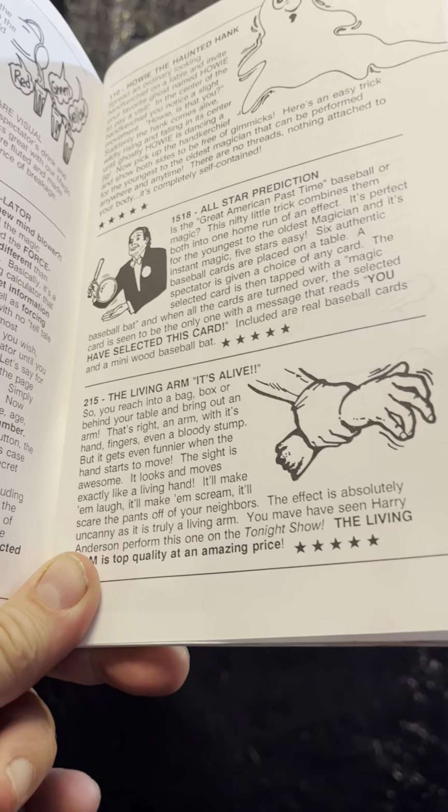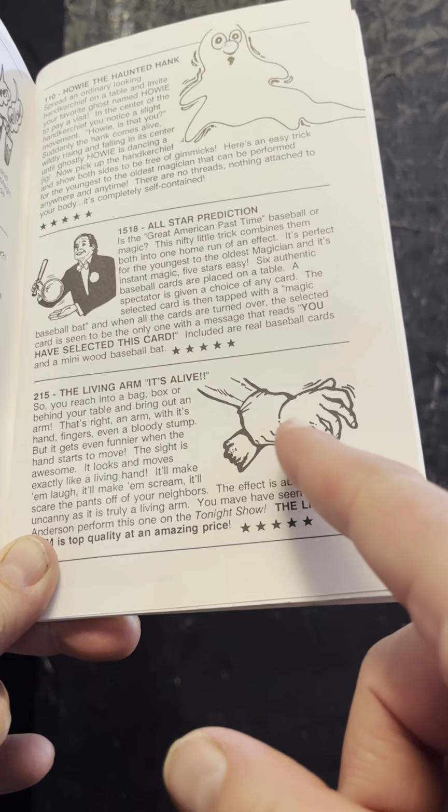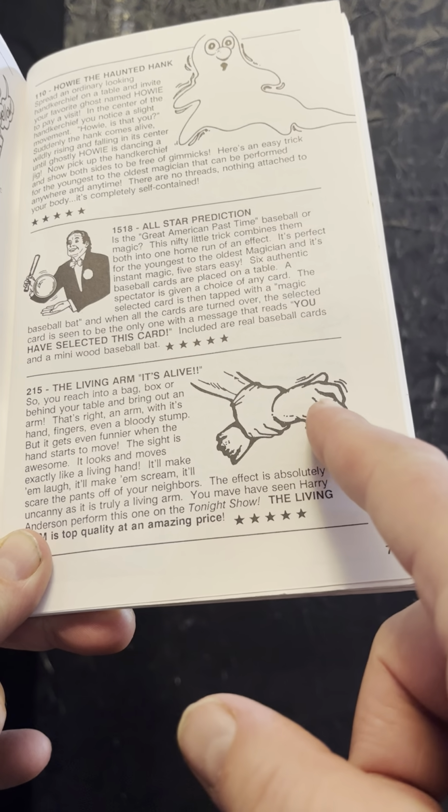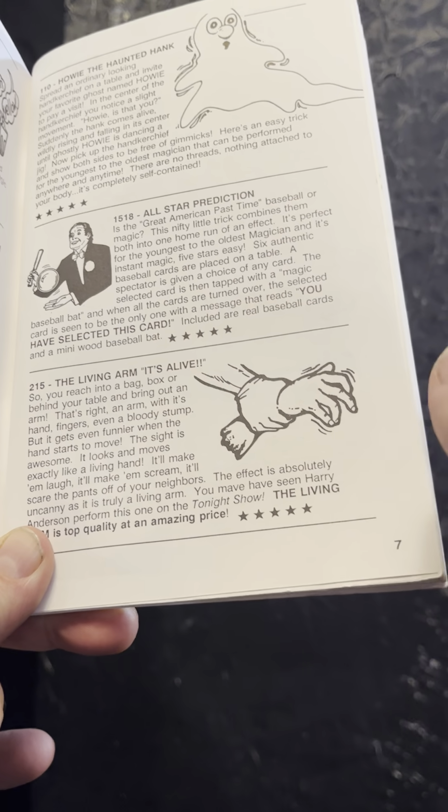It looks like you're holding a severed hand, but I'll give a little secret. This hand was fake. This was your real hand. People would feel that hand, commenting on how lifelike it feels, and then you grab them and you scare them.